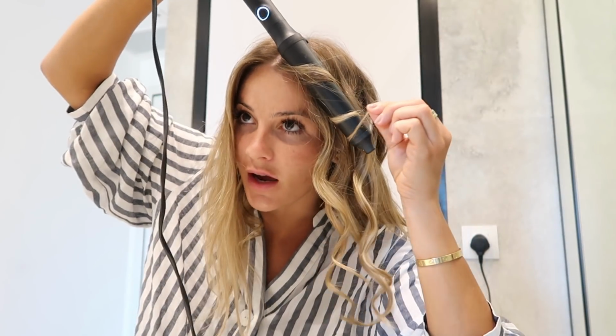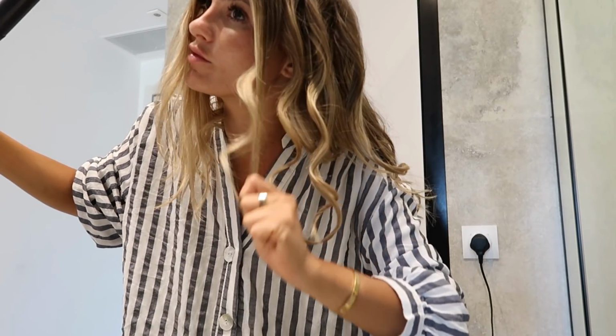So if you can see there, there's not so much of a ringlet going on. And then I will just pull that out before it sets. Is my hair done? I completely appreciate I look a little bit mad at the minute, but it does drop out at the ends. Oh, you're very bright. So it does drop out and it will end up looking really lovely and just kind of beachy.